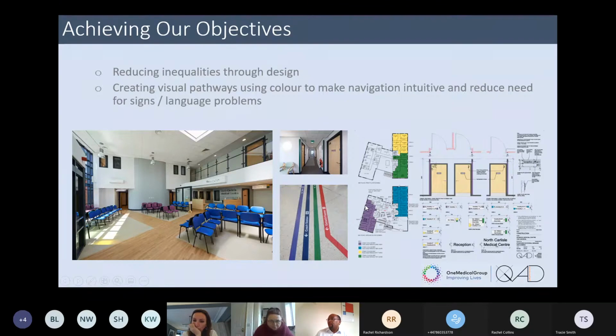On this slide, we're just talking about some of the early thoughts that we had, and we've talked about in the past with the practice about reducing inequalities, and about how, if we're clever about the way in which we set out chairs and colours and the spaces, it can be much more welcoming to people visiting the building. It can be much easier for people to be able to navigate the spaces, and it can be easier for clinicians, if they so wish, to be able to go more directly to patients to greet them, rather than the other way around.